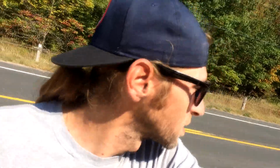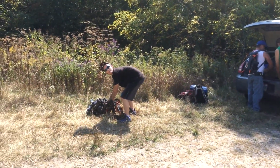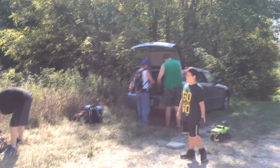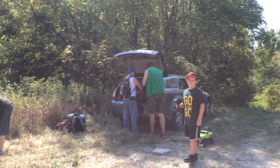We made it out. We're back out at this spot. You know we love this course we've been working on, and we've got a whole bunch of folks with us today, a whole bunch of trucks, and there's more folks on the way. There's a Will on the way. We got Jess and Dale and the nephew.